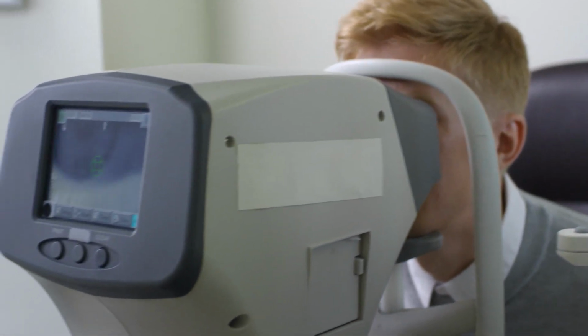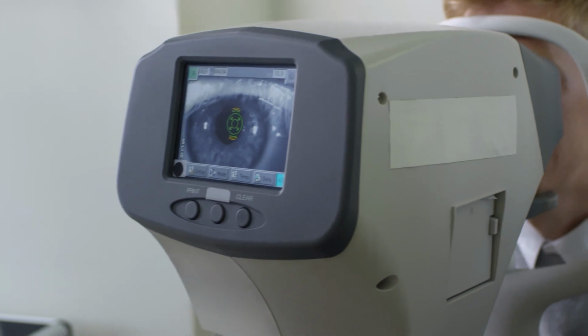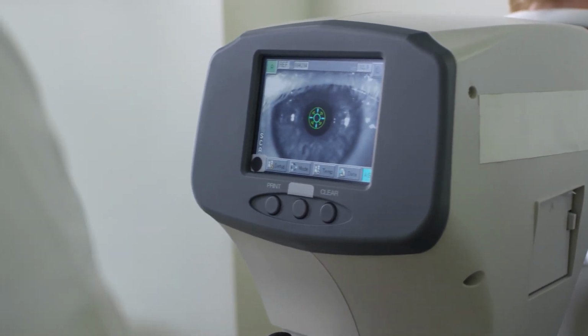Tip number 1, and you're probably expecting me to say this, and that's to get an eye exam. Now this might be the easiest solution. By getting an eye exam, you could possibly find the cause or the reason for the extra blurry vision at night. Number 1, you're going to get the health of your eyes checked out.